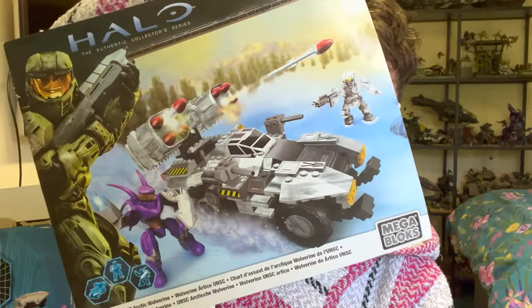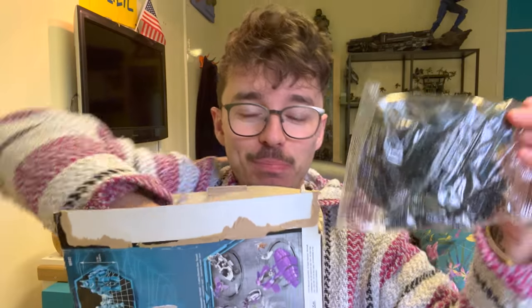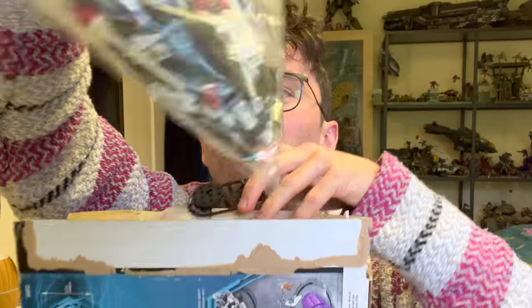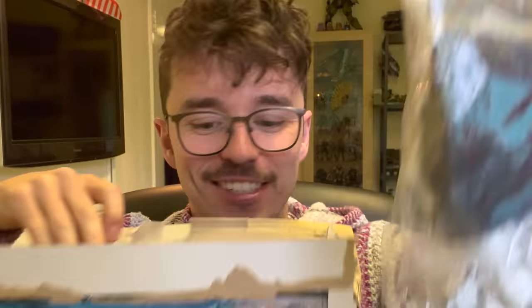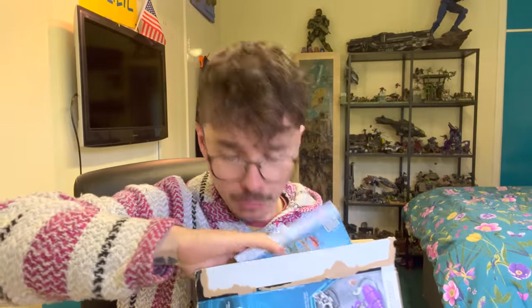It's a Wolverine instruction manual! Come on, baby. Is it gonna be a Wolverine? Show me Wolverine. Well, that's just black bricks. Oh, it's a Wolverine. Oh, and it's sealed. It's factory sealed. White bricks. Pretty safe to say that is a 100% complete Wolverine.